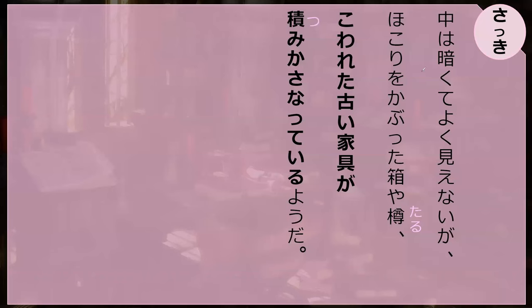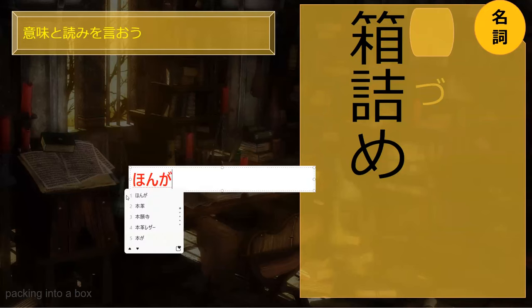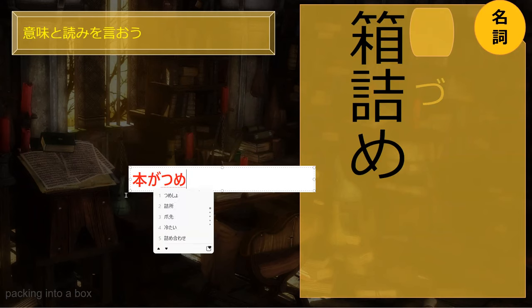So this word right here, this tsume right here, is what we saw earlier with hon ga tsumeta. It's tsumeru, but it's tsumerareta because of its passive form.